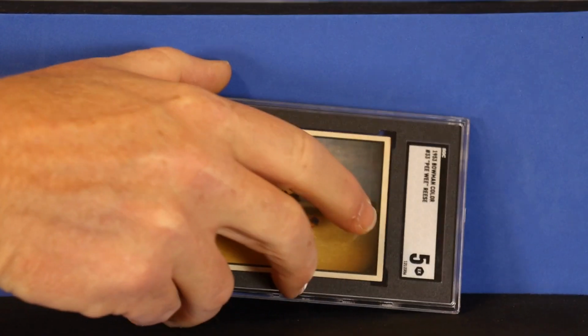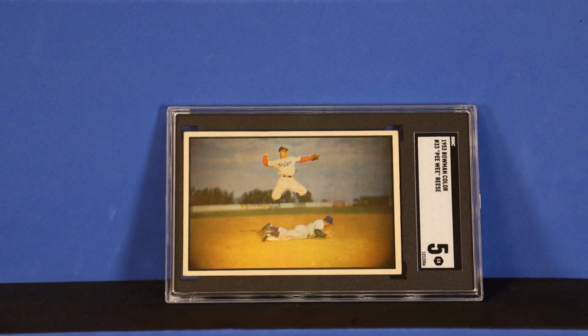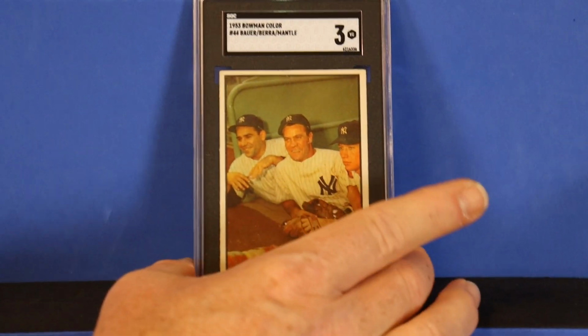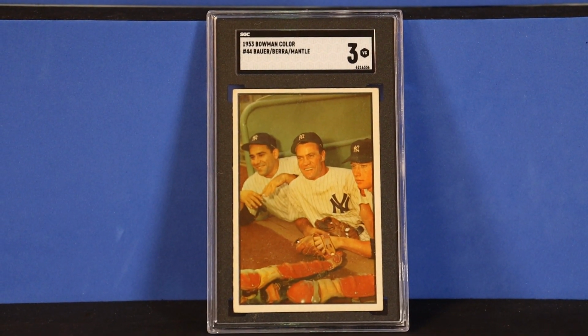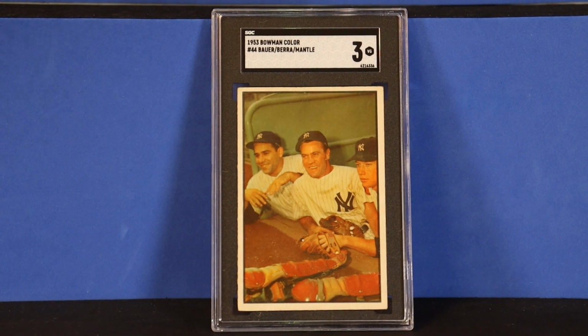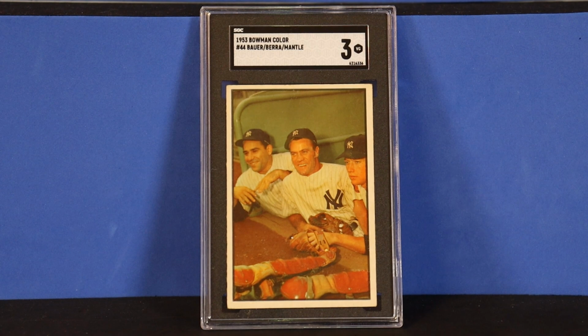Maybe one of the most iconic images for a baseball card. Identify that entire set. Here's another classic card. I love that one. This 53 Bowman Color is just, I don't know that outside of some of the current Stadium Club products that have unbelievable photography, these cards are truly beautiful. Yeah, the Mantle Bauer card.